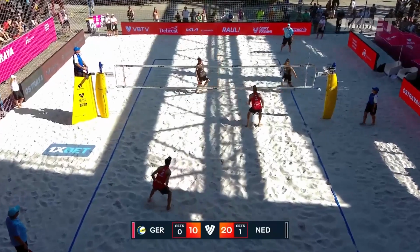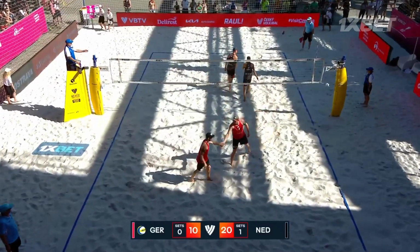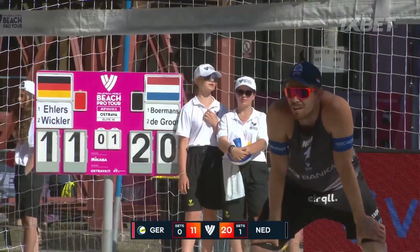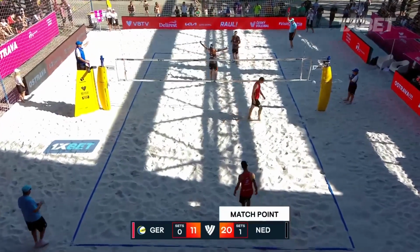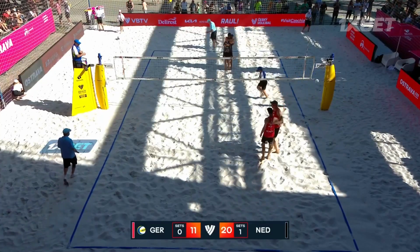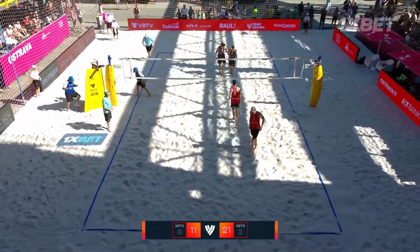No, and this has been precise. It's been fantastic from the Netherlands as de Groot makes what might be his second mistake. Play a big block, gets him there, but it'll be a consolation prize at best. And back into the semifinals goes Stefan Bormans and York de Groot with a 21-11.